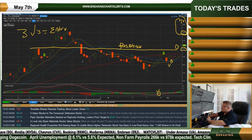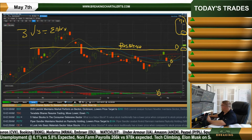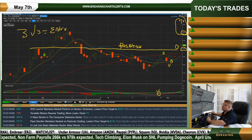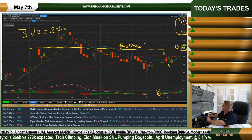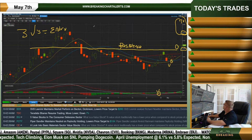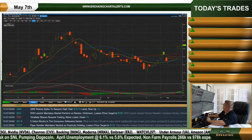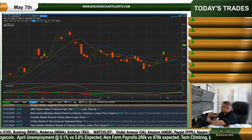So that's really nice here on ConocoPhillips. That's an easy one there too. That's still breaking higher. All right, let's see. Let me drop the chart on this one. Still big breakout here, guys.